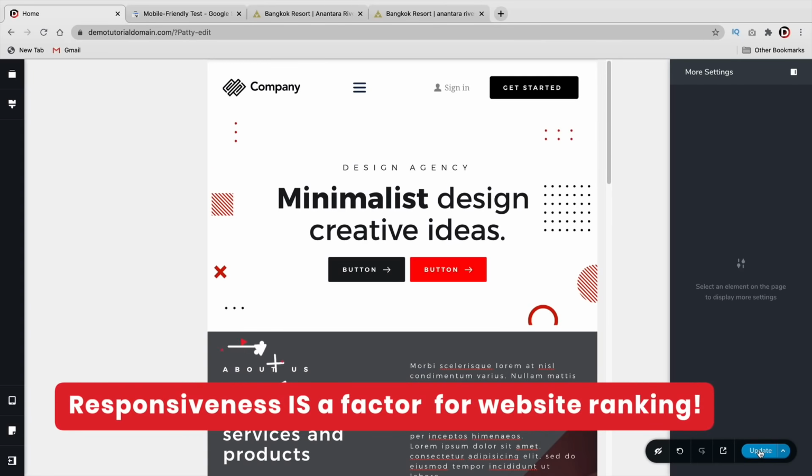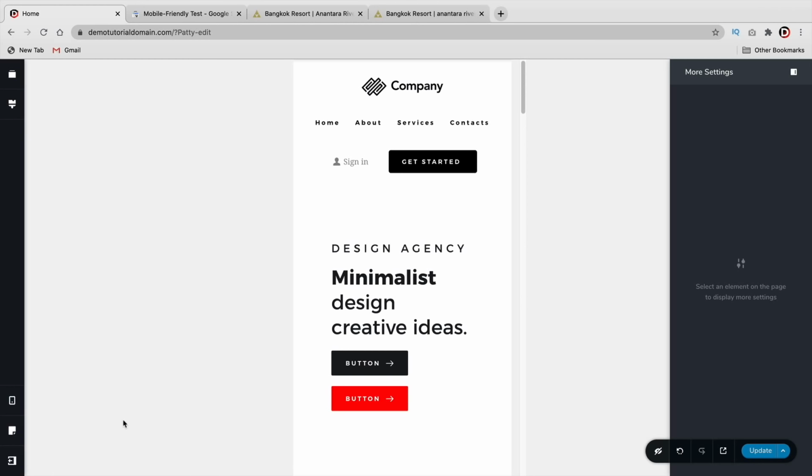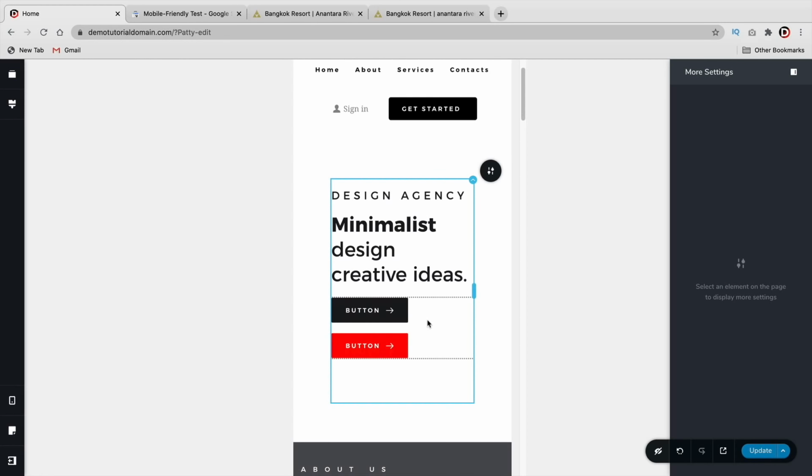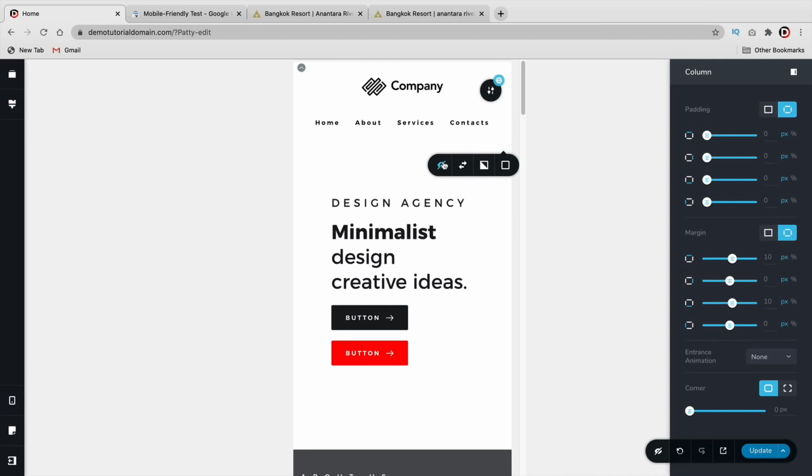So a more important one probably is mobile devices. So you want to make sure your website is mobile responsive, and Google will actually rank your website better if it's more mobile responsive. So let's click on mobile. So there are a few things I would change with this. For example, I don't know if we need this little sign in and get started thing right here. Maybe we can even take this off. So I'll just say, let's put that invisible.